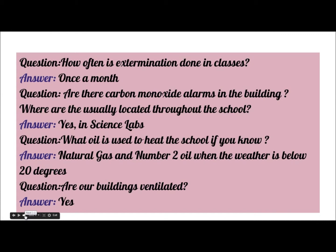Question number 4, I believe, was how often is extermination done in classes? He said once a month. So that helps because I personally thought it was once a year, but the fact that we're doing extermination once a month can help our school in so many ways because it allows for less feces to accumulate and less cockroaches and critter creatures to be among us in AUP.